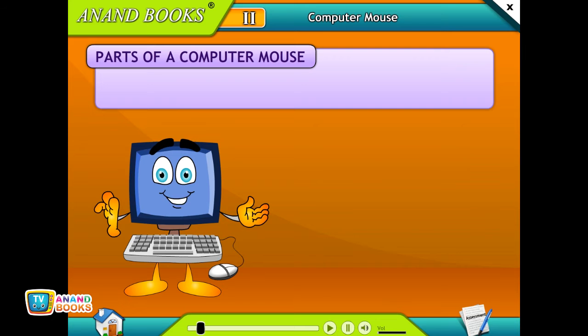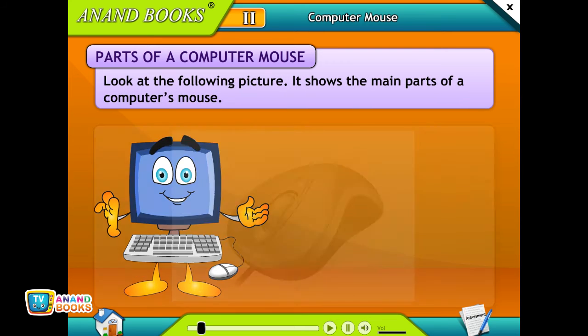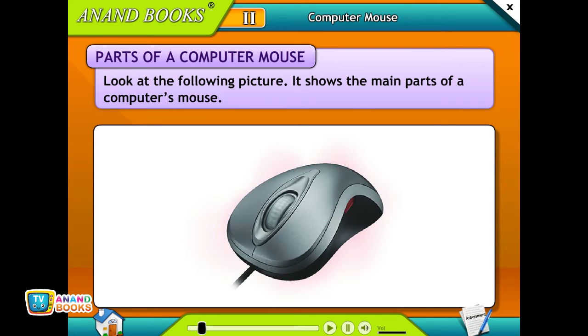Parts of a computer mouse. Look at the following picture. It shows the main parts of a computer mouse. Right button. It helps you to perform some quick tasks with the items on the monitor screen. Wire. It connects the mouse to the CPU of a computer.